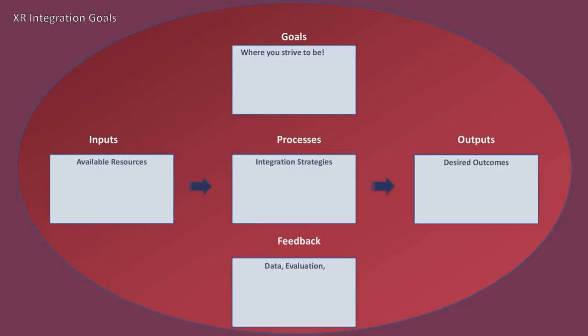So now moving along, this is just kind of a quick chart, and it's probably not a very good slide, but one of the ways you could just basically scratch this out and work out the process. You start with where you strive to be, what you have available, what strategies you want to use, what your desired outcomes are, and your data and evaluation. Now that's the integration level. That's at a high level.